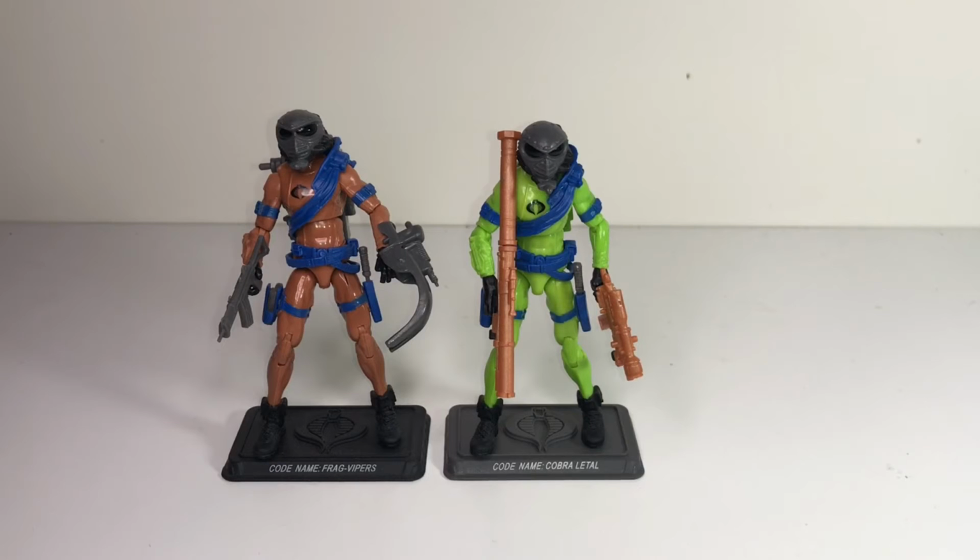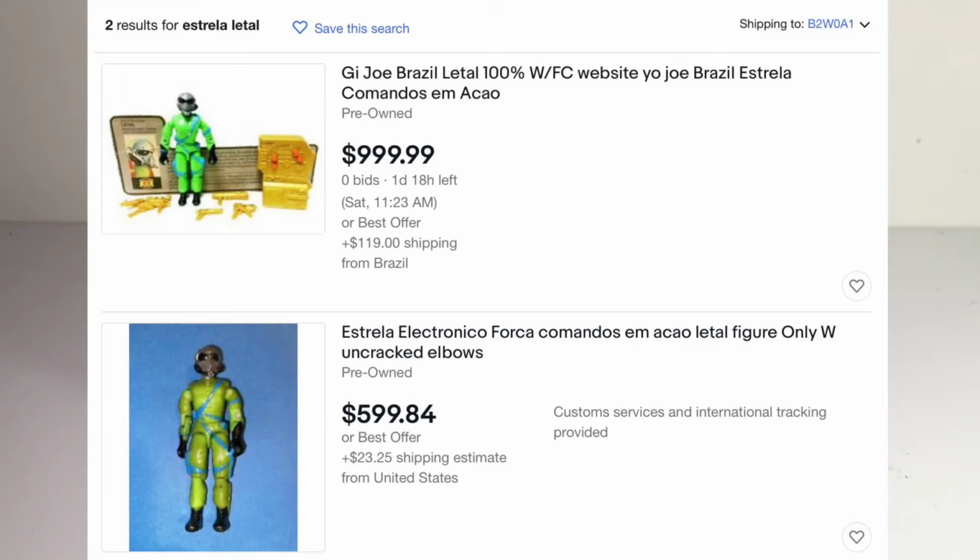No idea about that. But once fans like me grew up and we started collecting G.I. Joes again in the 2000s, and the internet was readily available to us, there were all kinds of news sites and everything. We started finding out about all these foreign repaints of G.I. Joes, and they became highly sought after. So I don't know how much an actual 1992 Cobra Letal from Brazil will run you, but it'd probably be about the same as what this whole box set cost me in the first place.